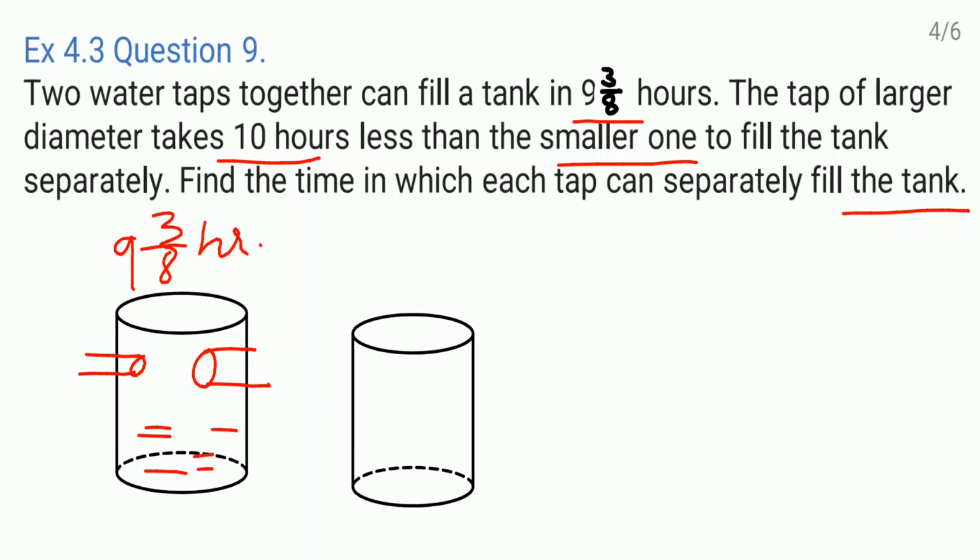Correct. Now, take the same tank here. See, same tank. And only one tap is on here, the smaller tap. Now, how much time will it require to fill this tank? That we don't know with the smaller tap. So, we'll consider, let the smaller tap require X hours to fill this tank. That means in 1 hour, how much portion will be filled? 1/X portion will be filled for the smaller tap.